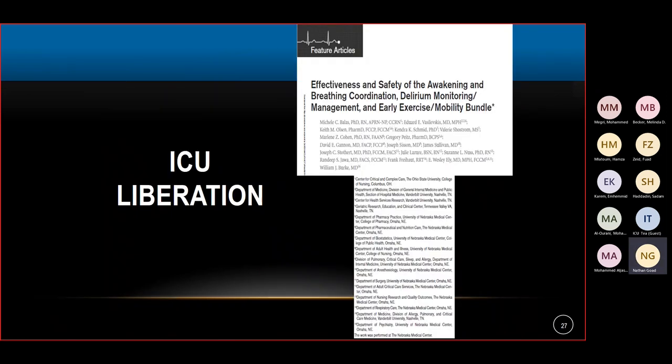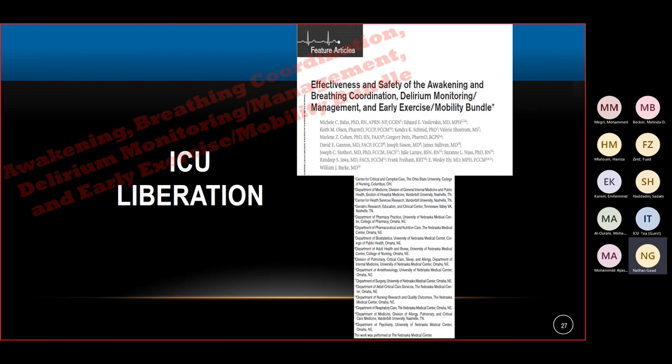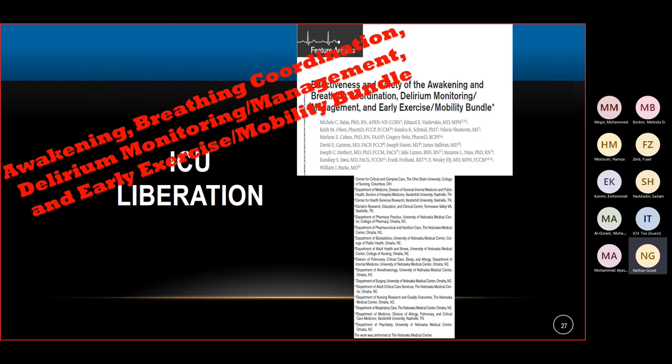And so putting all this together, there's been a lot of nursing-driven studies. Michelle Ballas is really big on a lot of the literature that's being published now, especially in the nursing world, regarding putting all this together and how does this practically work out. They did a study on the awakening, breathing, coordination, delirium monitoring management, and early exercise mobility bundle. So this would be the ABCDE bundle. The only thing they didn't have was the family empowerment and engagement.